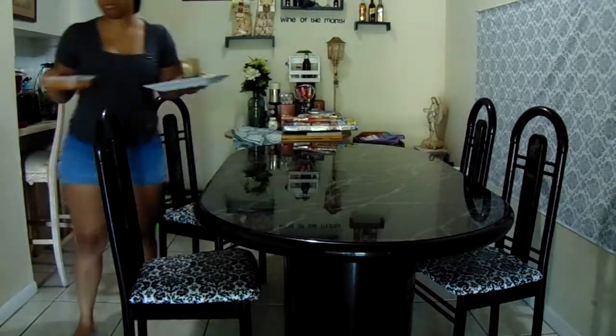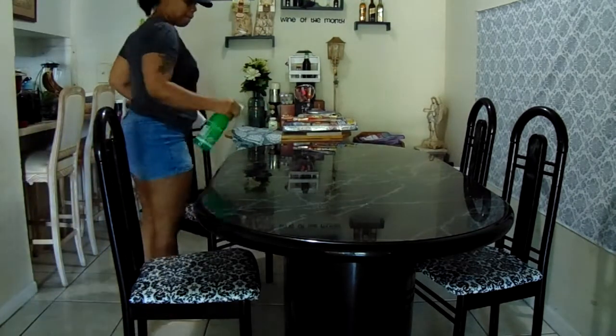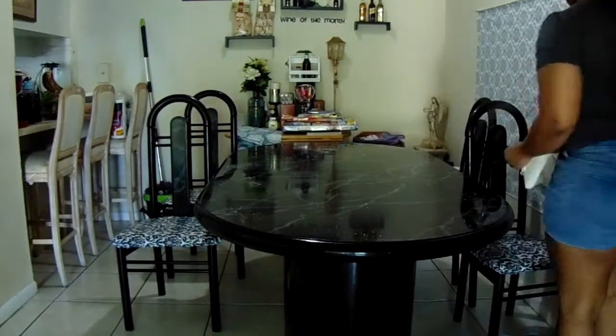Now it's time to clean my dining room table. I always clean this with my all Method antibacterial. That's the only thing I clean my table off with. It's also in the scent bamboo.